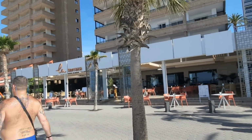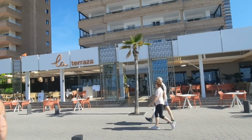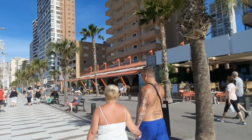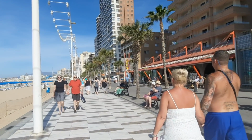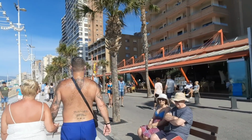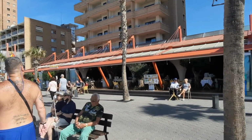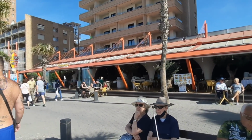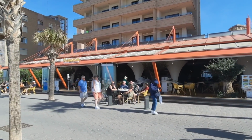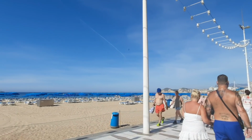Les Dunes, the hotel as well. The restaurant is getting ready. Although it's still too early, they mostly serve from midday towards the evening time. However, the other terrace of the apartments, the one that they have, this one is getting busy, because they do serve some breakfast as well, so more people are coming in here. And the views from these terraces are just spectacular.